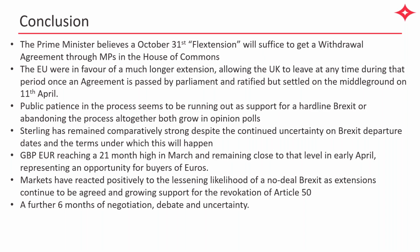And in all likelihood, we're going to see probably the best part of a further 6 months of negotiation, debate and uncertainty. So from a perspective in terms of hedging, if you have any requirements on key currency pairs involving sterling before October 2019, you should consider these points.